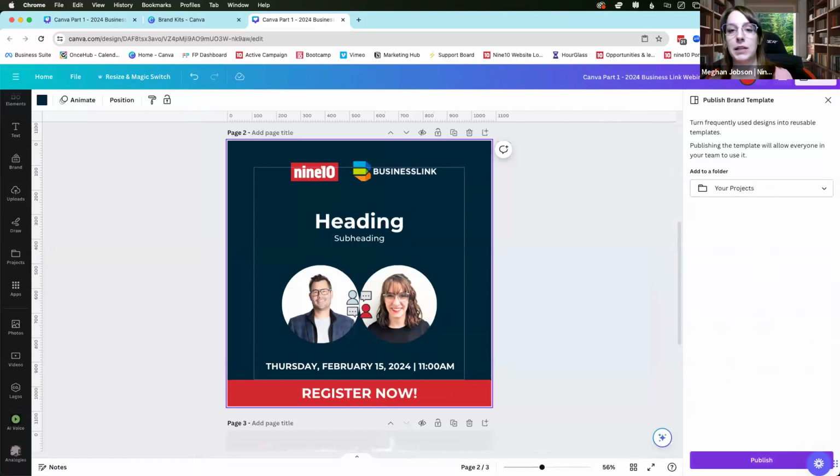And when you hit publish, it will save it as a brand template that you can then go and use every single time. When you open up a new template or open up a template that you have saved, it will ask you, use this template or edit original. You always want to use this template. So then you're recreating the design rather than changing the original every single time. So just a note on that one there.